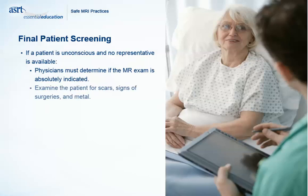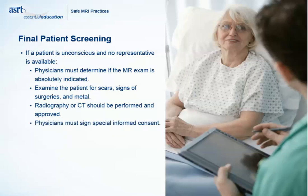The patient must be examined carefully for scars or any sign of previous surgeries or metal on or in the body, and radiography or CT imaging should be performed and approved before continuing with the MR examination. Physicians requesting the examination must sign special informed consent, and all personnel involved should follow the facility's policies and procedures.